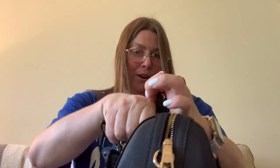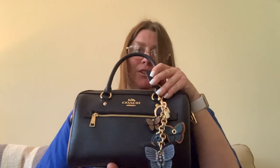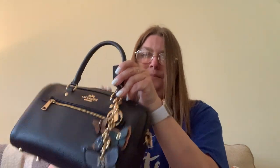And I have this little, this is my newest bag charm. Beautiful. My Coach. And it just looks perfect on this bag. Right? It looks so nice. Love it. You have the straps.